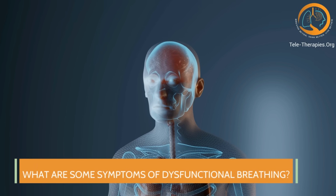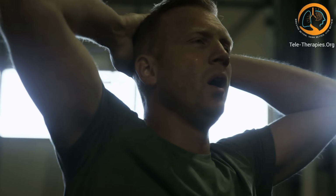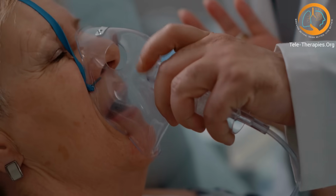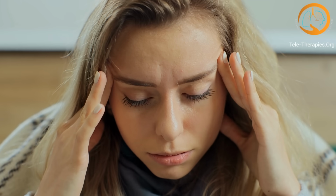What are some symptoms of dysfunctional breathing? There exists a wide range of possible symptoms or signs of a breathing pattern disorder that an individual may experience. Some of these symptoms include headaches, panic attacks, dizziness, blurred vision, pins and needles. If you or a loved one are experiencing any of these symptoms, particularly long-term, it is a good idea to book an appointment with your healthcare provider.